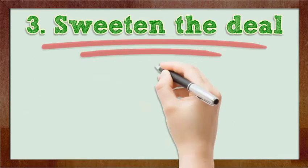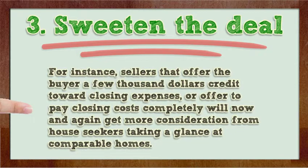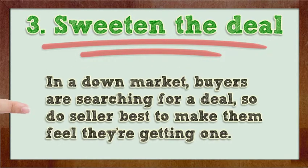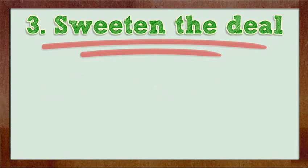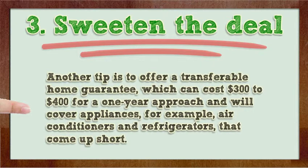3. Sweeten the deal. Another approach to making the home and deal more appealing to buyers is to offer things or terms that may sweeten the pot. For instance, sellers that offer the buyer a few $1,000s credit toward closing costs, or offer to pay closing costs completely, will sometimes get more attention from house hunters looking at comparable homes. In a down market, buyers are searching for a deal, so do your best to make them feel they're getting one. Another tip is to offer a transferable home warranty, which can cost $300 to $400 for a 1-year policy and will cover appliances, for example, air conditioners and refrigerators, that fail.